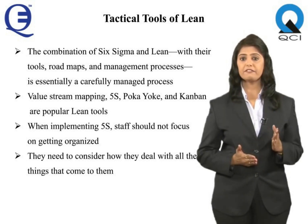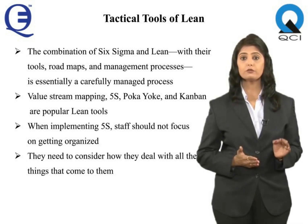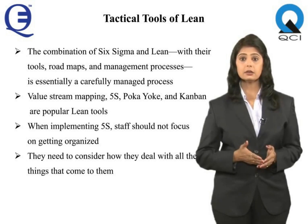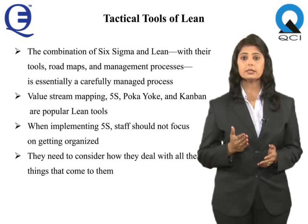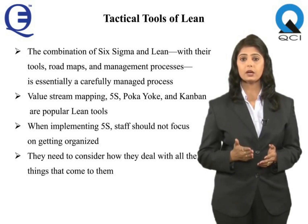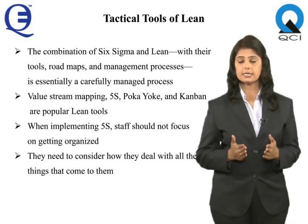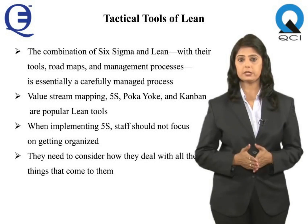When implementing 5S, staff should not focus on getting organized. Rather, they need to consider how they deal with all the things that come to them and what is within their environment. This will help in creating a 5S workplace.